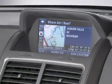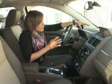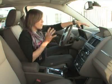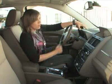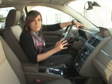Another great feature of this Journey is the navigation screen. One thing that really impressed me, when I'm sitting in this car and I'm looking at the screen, I feel like I'm staring at my MacBook Pro. It's so crisp and clean and clear.